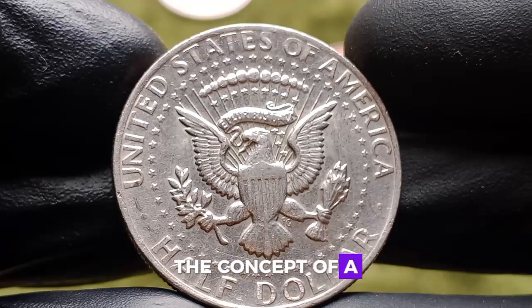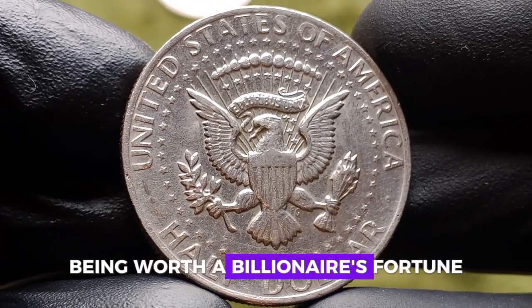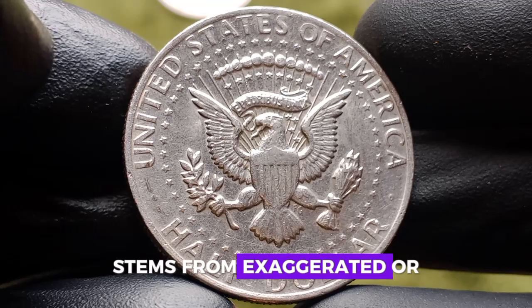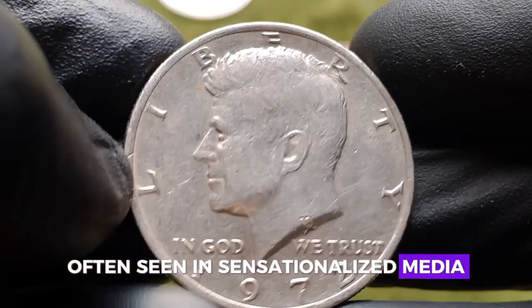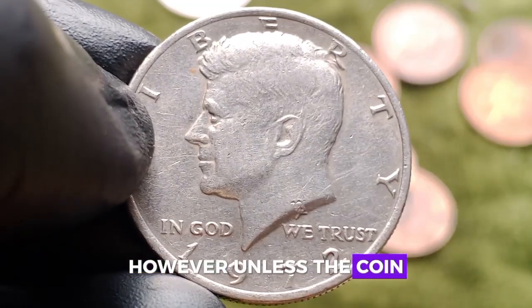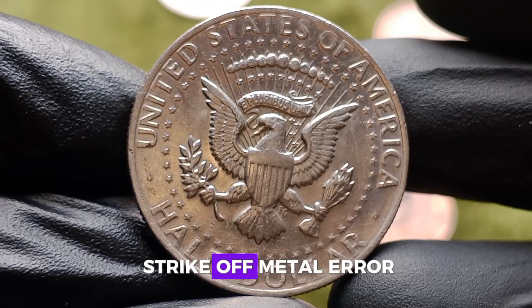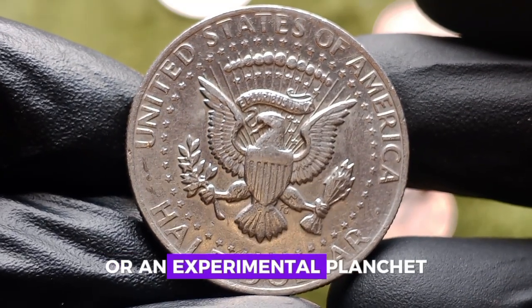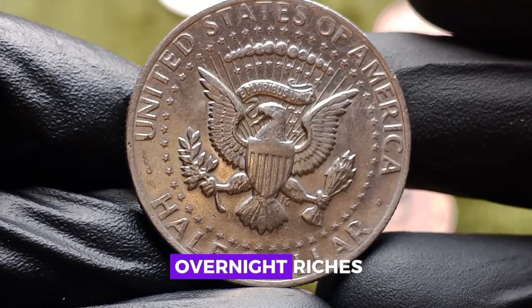The concept of a 1972 bicentennial half dollar being worth a billionaire's fortune stems from exaggerated or fictional interpretations often seen in sensationalized media or private online listings. However, unless the coin contains a very rare mint error, such as a misstrike, off-metal error, or an experimental planchet, its true value won't launch anyone into overnight riches.